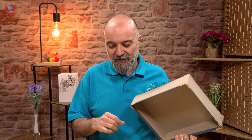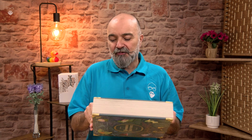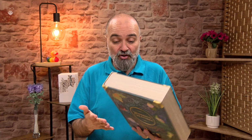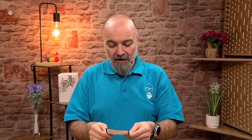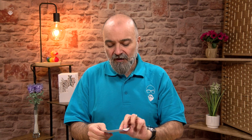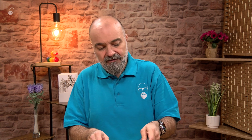The box itself is full of loads of things. The cardboard of the box is alright. It's not the thickest I have seen. It's not the thinnest either. It's adequate, as long as you don't take it hiking or something weird like that. This is some information about the Kickstarter pack and the rules. This feels really thick.